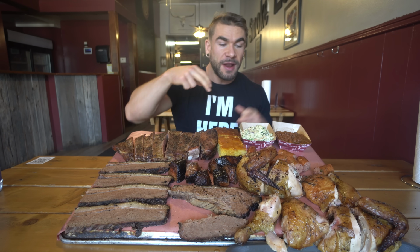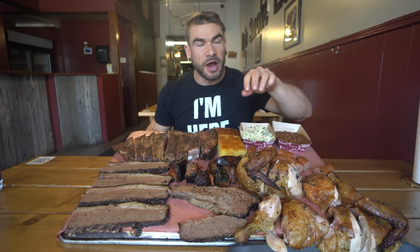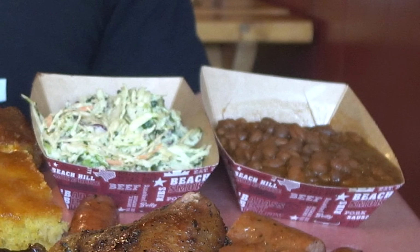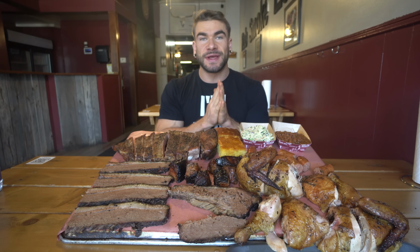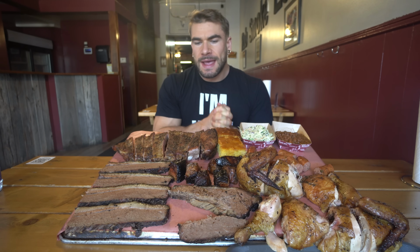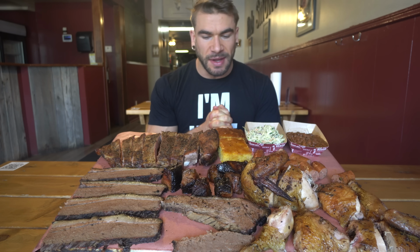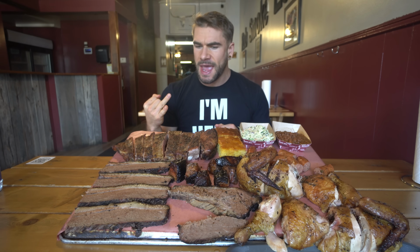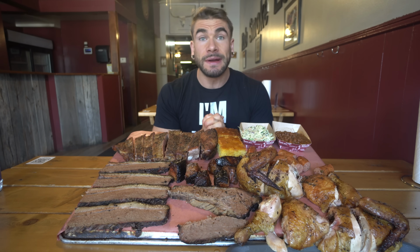I have 2 pieces of cornbread. I have a couple of sausages right here, hard to see with all that chicken. We have some coleslaw and the baked beans. Pretty excited. We're trying to get the $350 platter for free, and that's pretty much it. I'll get started before it cools off too much. I'll grab some barbecue sauces, some drinks, and all that good stuff. We'll get started momentarily.